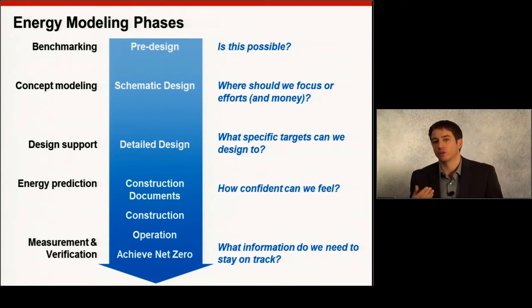Then in detailed design, we start to refine those and really start to look at the targets on both sides of the equation that Jamie discussed. When construction documents are complete, this really should come when we're well into modeling. We want to have most of these big questions answered, and at the time of construction documents, we really just want to gauge how confident we are that the building will achieve the goals and decide whether there's any last-minute things that need to be added in. But generally, we're hoping that we've got the big questions answered by construction documents, and that's when we refine our model for submittal for LEED and code compliance, if that may be the case, and other things.